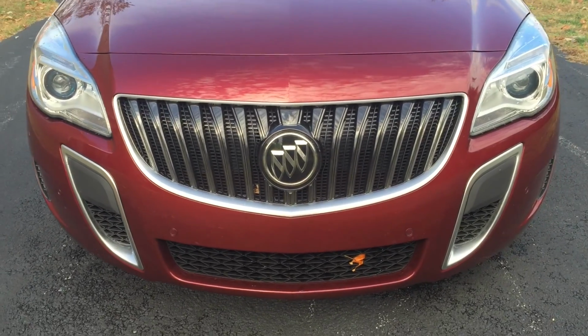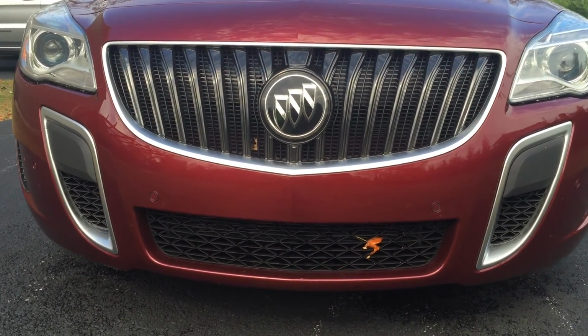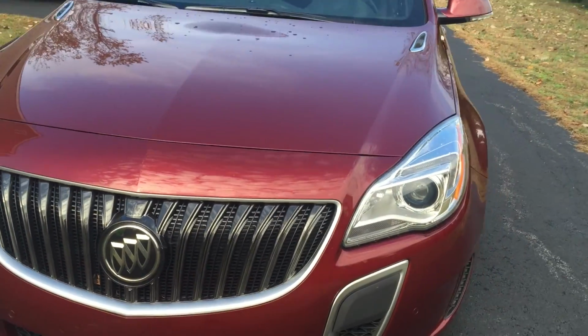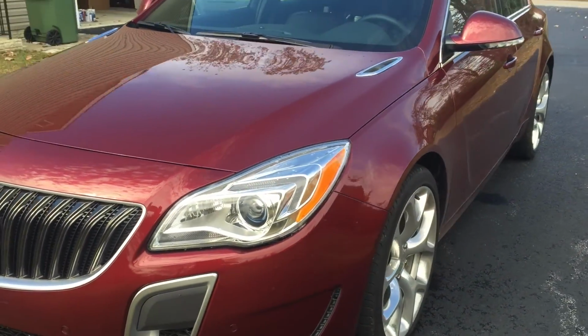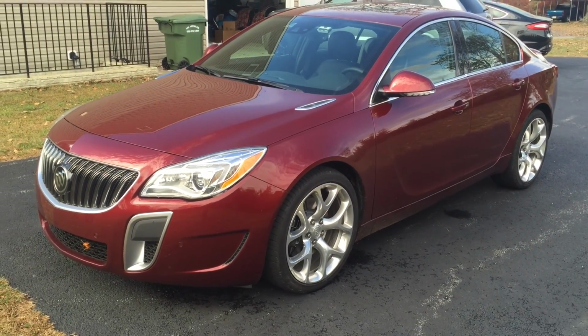Outside, it's a handsome car, especially the dark grille, which is a nice change from the chrome we see on a lot of other cars. It's a little overdone with the chrome wheels, but it's much more interesting than your average midsize car. I'm surprised it didn't have fog lights, but the integrated LEDs are very well done.